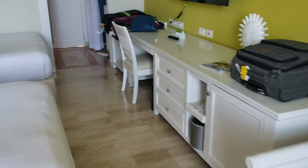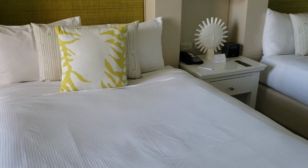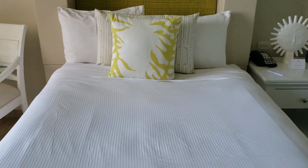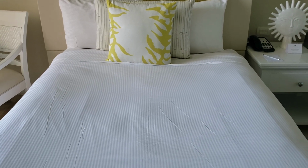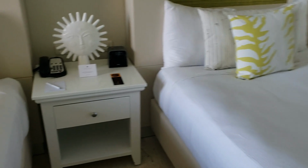Our room has 2 double beds. It's a junior suite ocean front. These beds are clearly a double bed. It would be a challenge for 2 people to sleep, so bear that in mind when you're booking this resort.